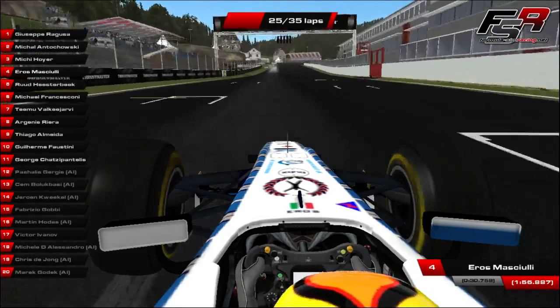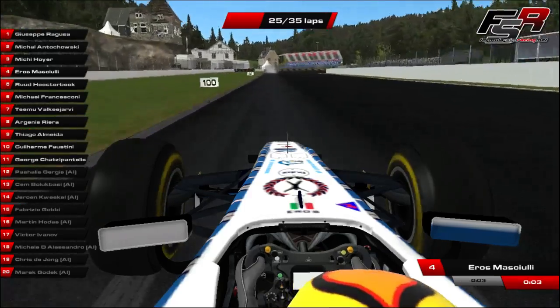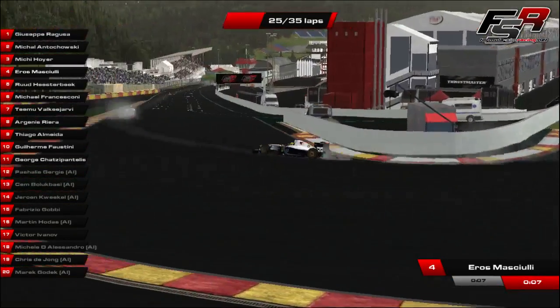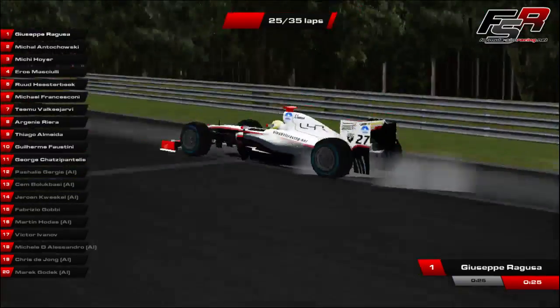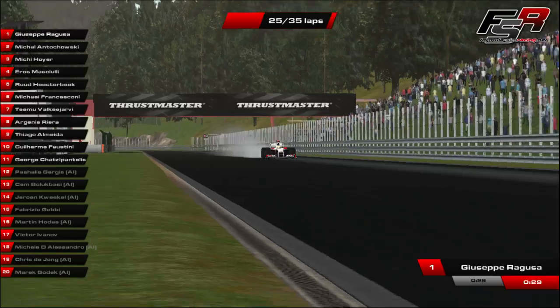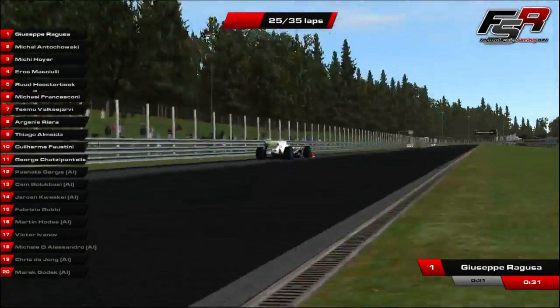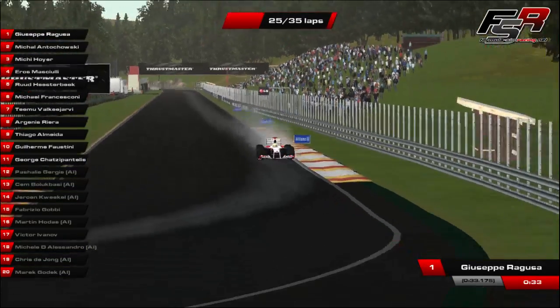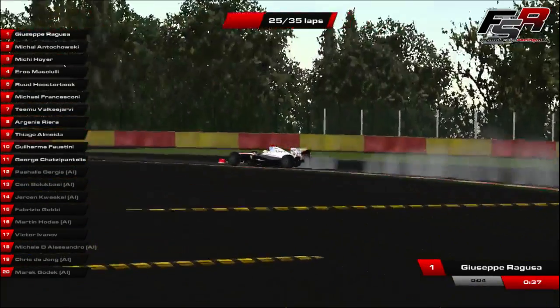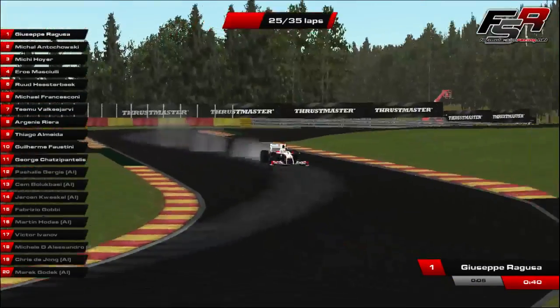So another lap completed. Giuseppe Ragusa stays out. What a legend. Is it good that he stays out? I think yes. Why? Because the people behind him are probably going towards the end actually. They will have more tires though towards the end.